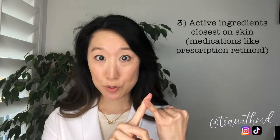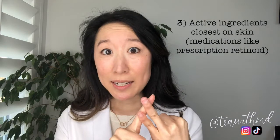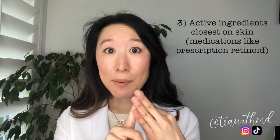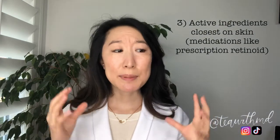When I say active ingredients, I mean things like medications, like a prescription retinoid from your dermatologist for acne or anti-aging, or vitamin C for brightening, niacinamide, azelaic acid, kojic acid, tranexamic acid, etc. So if you have a specific medication or specific active ingredient, that goes on first on clean skin. So we talked about essence and serum and actives.